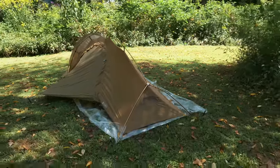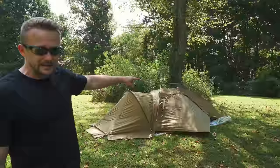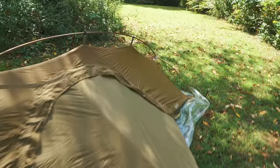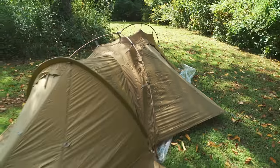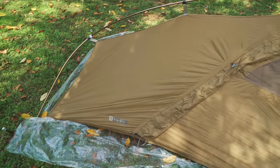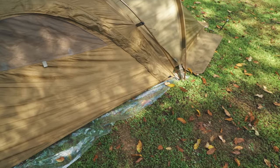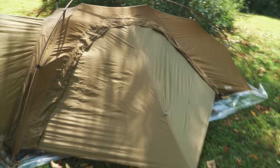Anyways, so the design with the vestibules is highly unique. You have an external pole, as you can see there, but in fact there are two poles. One external, and then one here for the vestibule. The side without the vestibule looks like this. As you can see, there is a meshed window. The other side, of course, has the same features. You have a storm flap, which goes over the zipper.